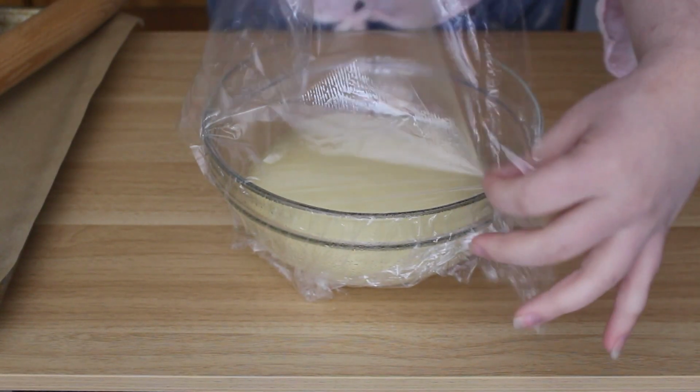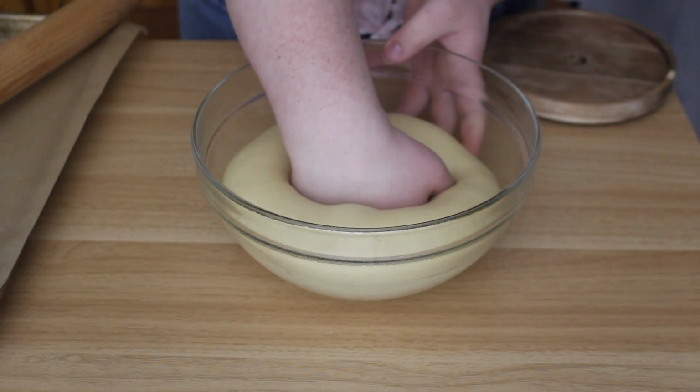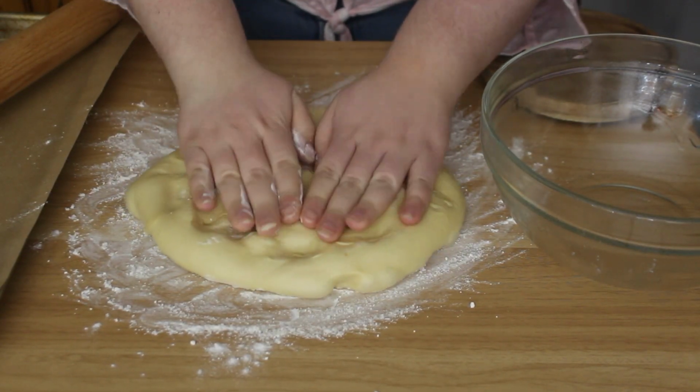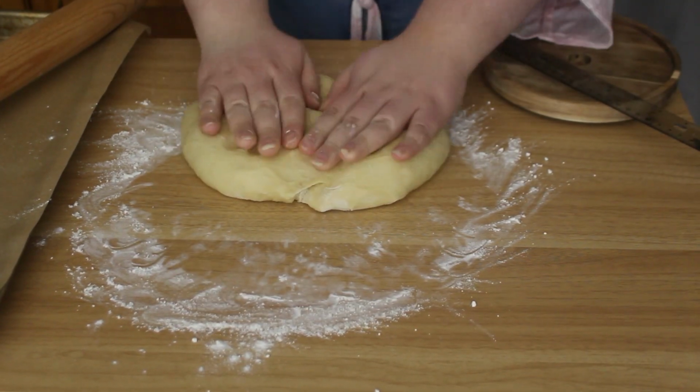And after that time has elapsed, I am just gonna punch down the dough to kind of reintroduce the yeast to new food is essentially what's happening, and kind of flatten it out. And I'm gonna reshape it into a round and refrigerate it.